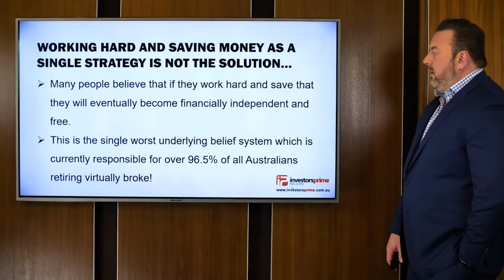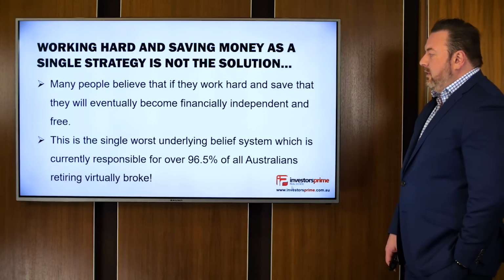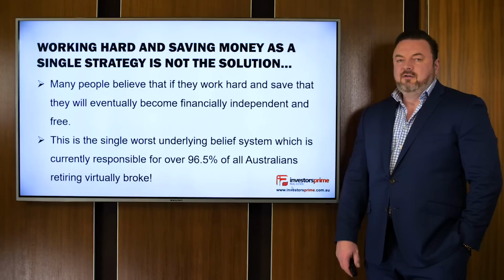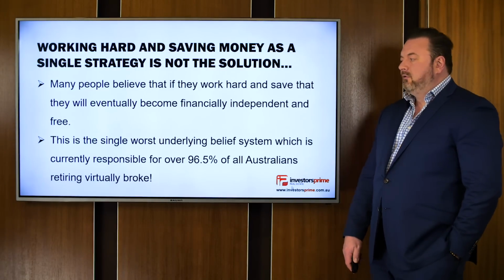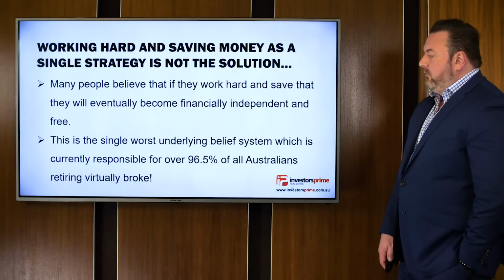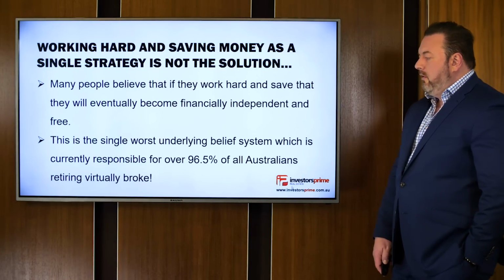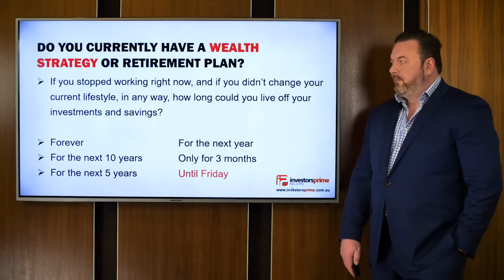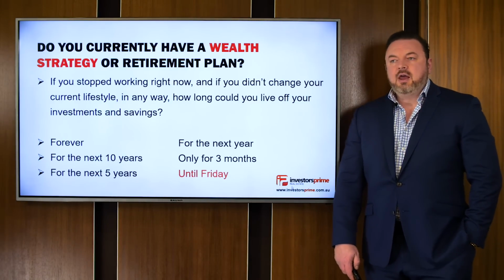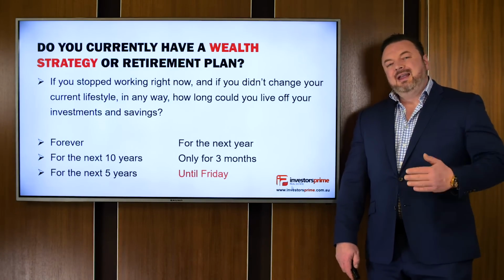Many people believe that if they work hard and save, they'll eventually become financially independent and free. Not true. Most people end up dead broke. In fact, 97% of people retire dead broke in Australia. This is the single worst underlying belief system that is currently responsible for over 96.5% of all Australians retiring virtually broke.